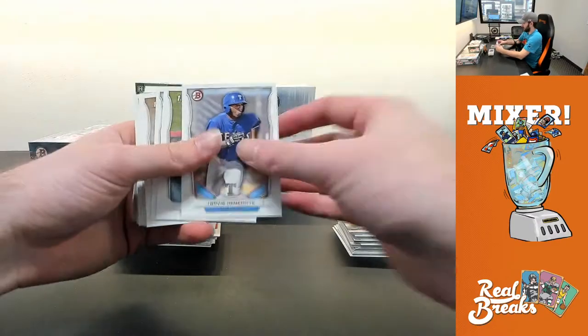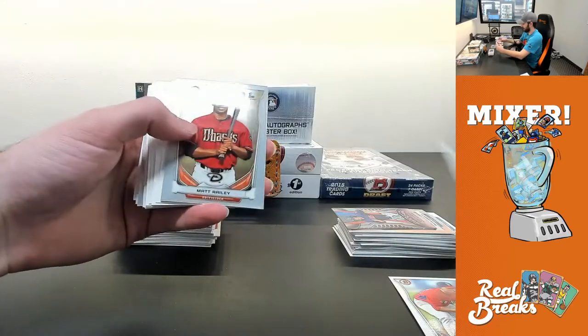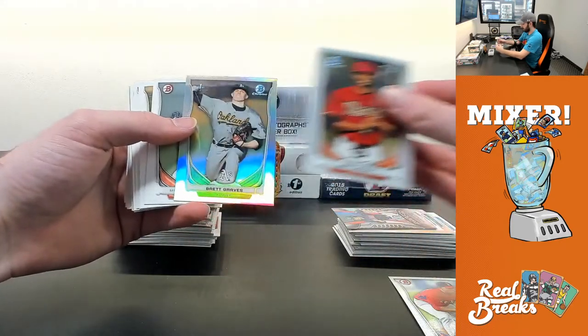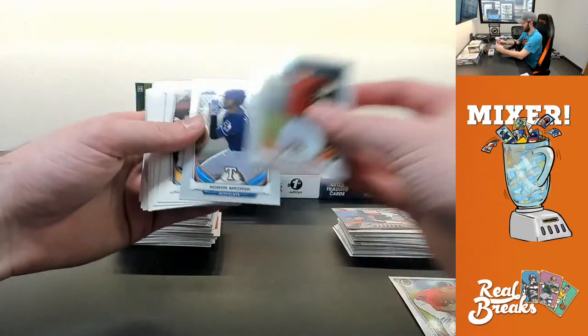Come on, let's get some good paper and chrome here. Rafael Devers, first Bowman paper. Still in Cease.